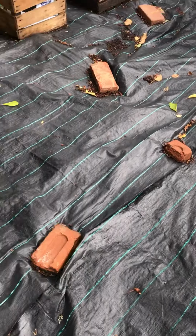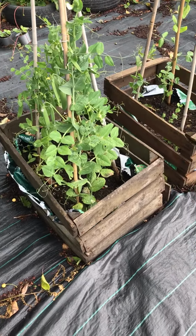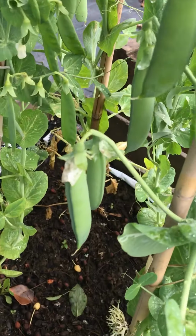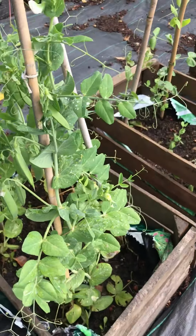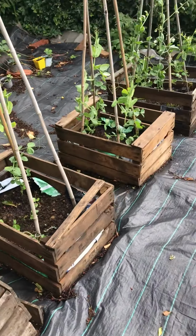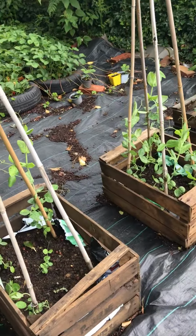And then in these crates here we've got peas. So ordinarily you'd direct sow them, but I did okay with peas in the crates last year. These are all the crates that are on the last legs that probably won't survive moving again. They were in the barn and in the chicken house, and they were just falling to bits. I've got some pea pods that are filling out beautifully, so there might be a handful of peas go in my tea tonight. The end ones were sowed before the middle ones, which is why they're looking a bit sparse, just to give us a longer crop.